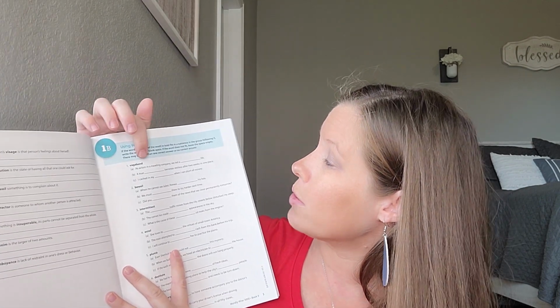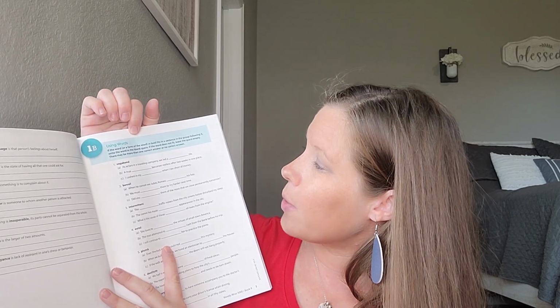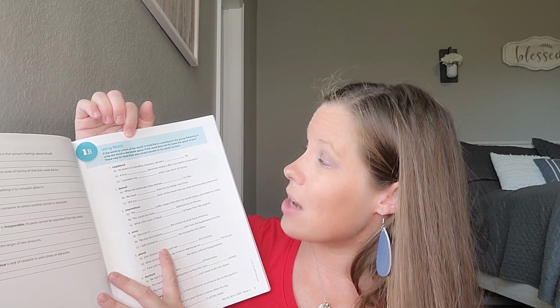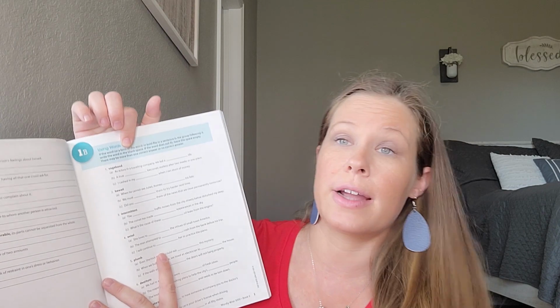1B is using words. If a word or form of the word in bold fits in a sentence in the group, so they give you 3 options following it, then write the word in the blank space. If it does not fit, leave it empty. There may be more than one correct answer or no correct answer.